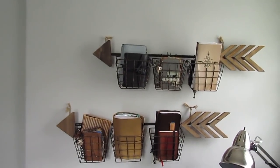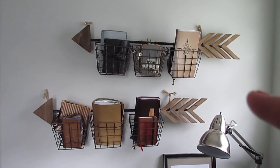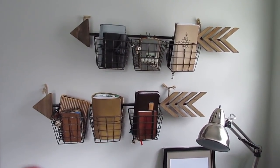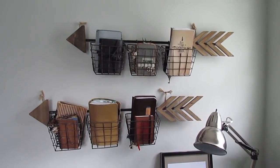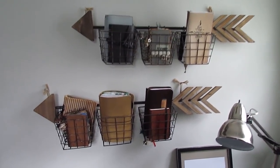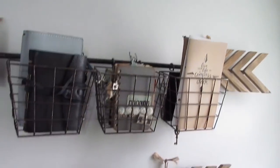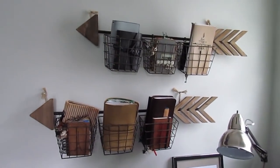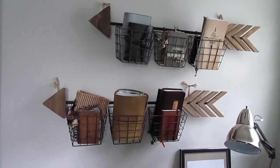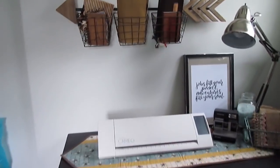On the wall I've got these two display things, which are also Wild Whisper's. We use them in our pop-up shops to display the traveler's notebooks that we sell, but here in the craft room I've got traveler's notebooks, little mini albums and art journals displayed in them. It's nice that I can use Wild Whisper's stuff in my room, because otherwise we'd just have to store it. So it's nice to have space for that.